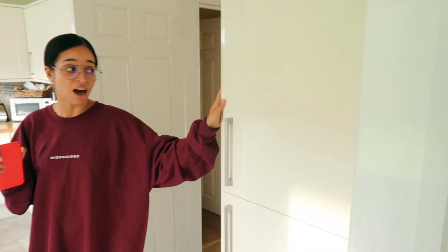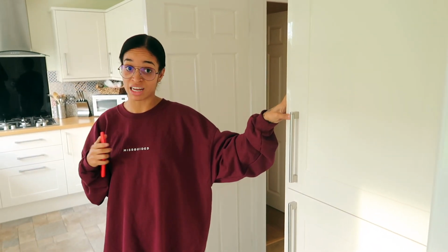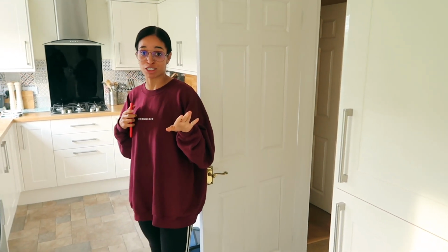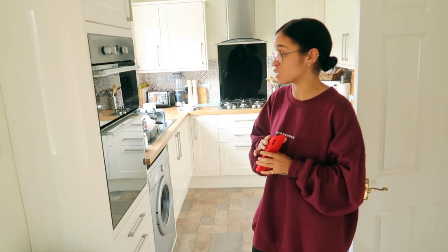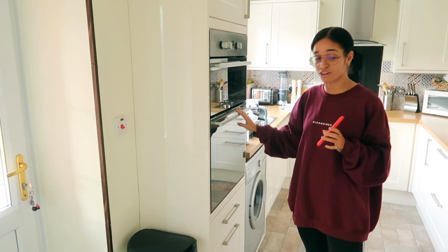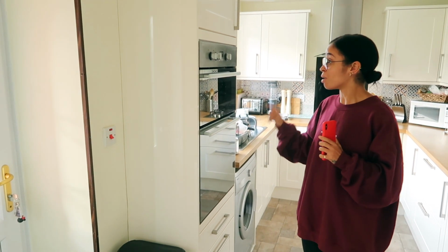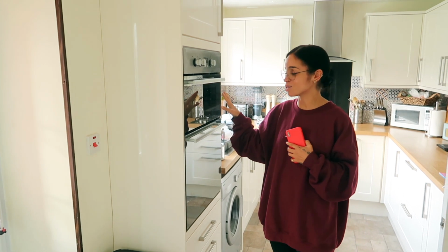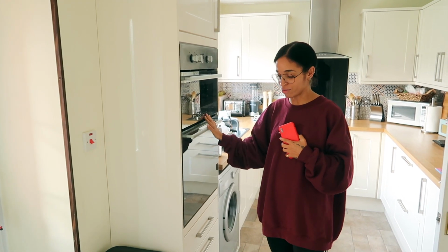And we've got a built-in fridge freezer here. Me and this fridge freezer definitely have a love-hate relationship. I hate it. So I can't wait to have my American fridge freezer back, and that's something that I will definitely be planning to have in the new kitchen when we eventually do that. That being said, I love the oven that was left. Much better than the oven in our old house. So yeah, absolutely loving the oven.